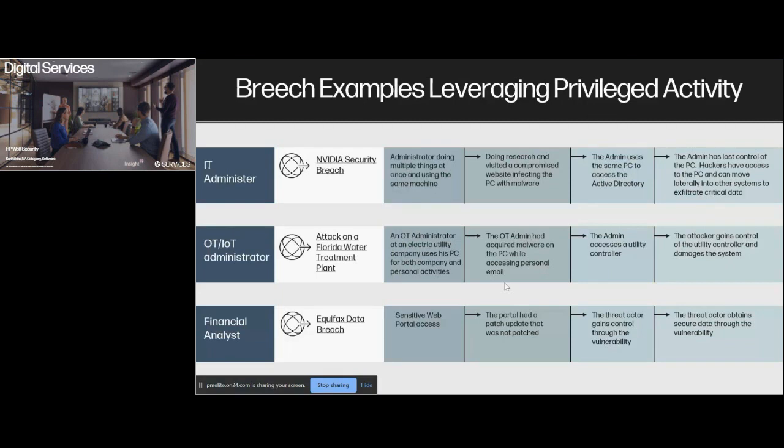Some of the things, too, I just wanted to give as a highlight to kind of the breach examples where they leverage privilege activity is think about like the IT administrator, right?